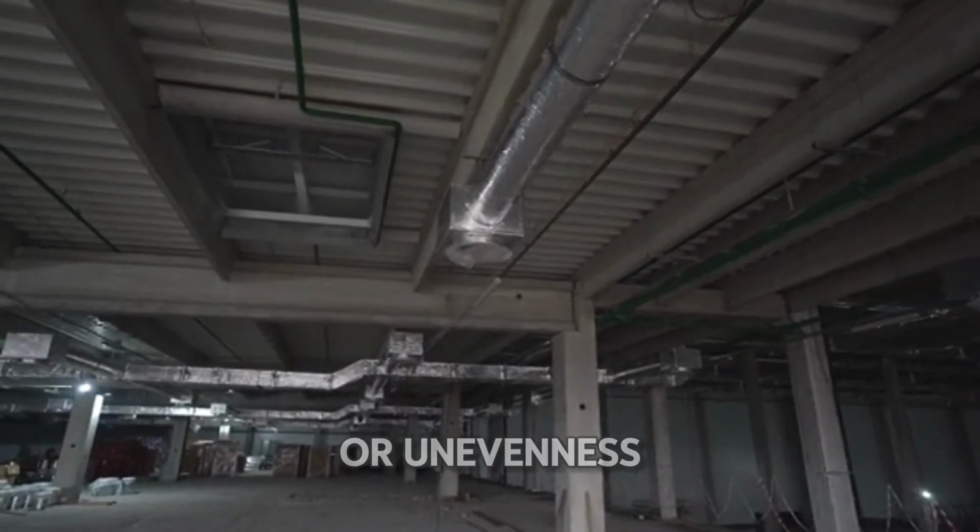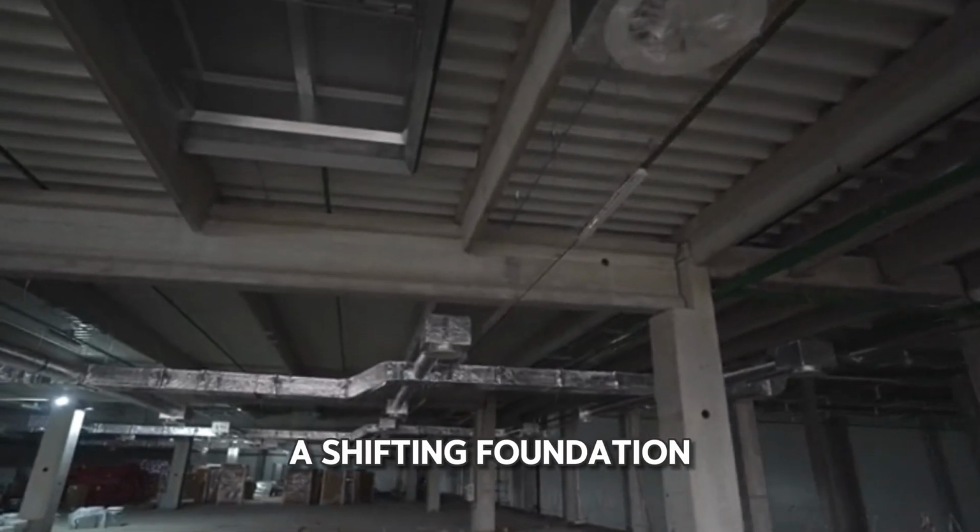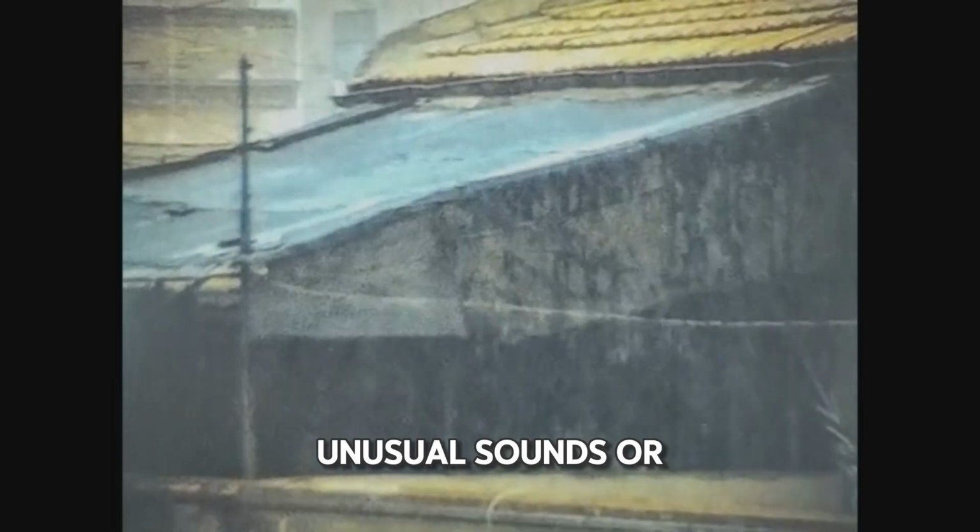A noticeable dip or unevenness in the floor could indicate weakened support beams or a shifting foundation. Unusual sounds or vibrations: creaking, groaning, or vibrations within the building, especially after earthquakes, may signify structural distress.